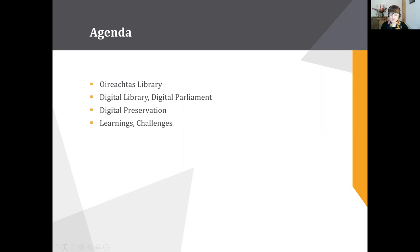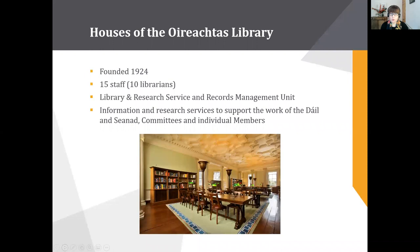So the Oireachtas Library was formally established in 1924. We've expanded considerably in recent years, and we currently have 15 staff members, including 10 professional librarians. We work very closely with the Parliamentary Research Service, and we are generally known as the Library and Research Service. There's also a third unit in our section, the Records Management Unit, and they are responsible for business records, FOI, and data protection. And they are in the very early stages of building the first parliamentary archive as well. So we intend to be working very closely with them on that in the coming years. And the archivist and records manager in that unit is working with us on digital preservation as well.